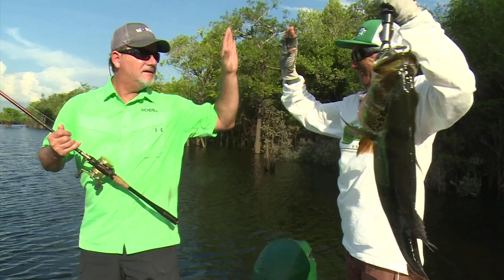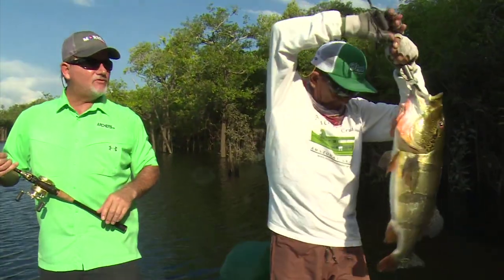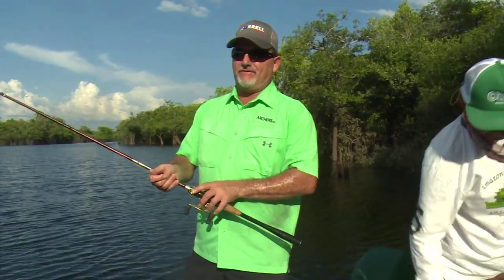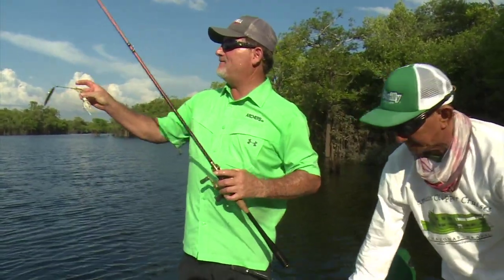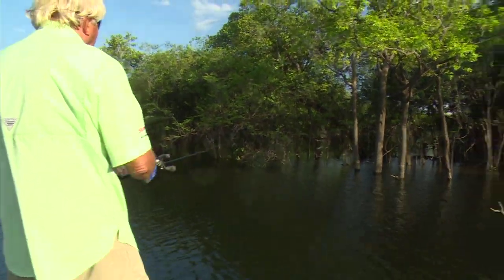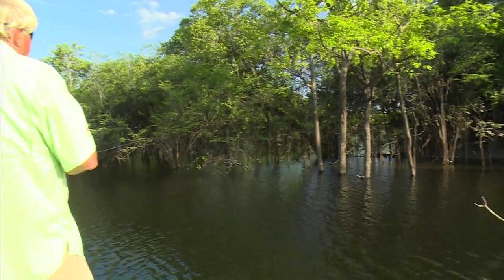14, 13? What'd you say, 14 or 13? Huh? 14 and a half. Half a pound from my go. 14 and a half. The spinnerbait, man.